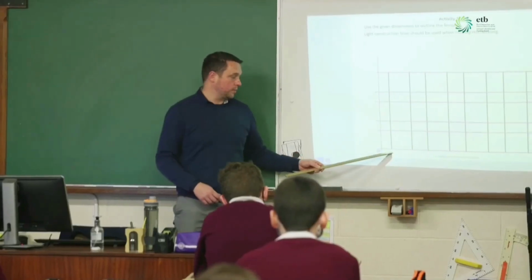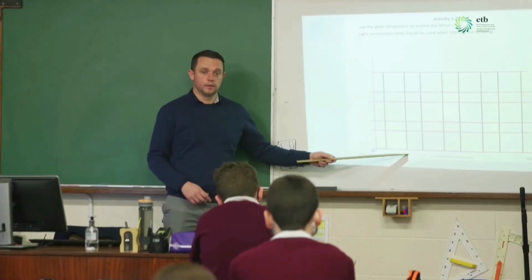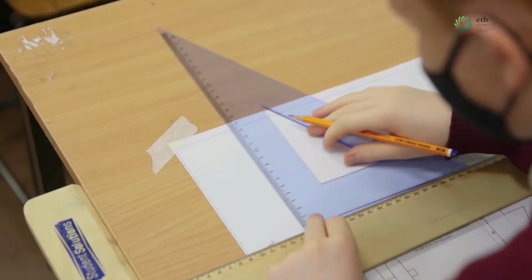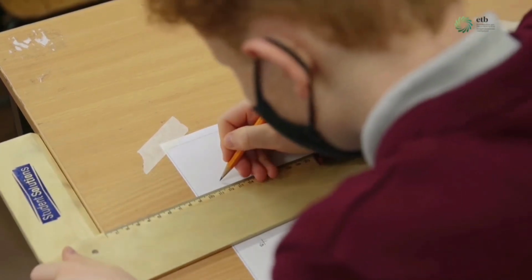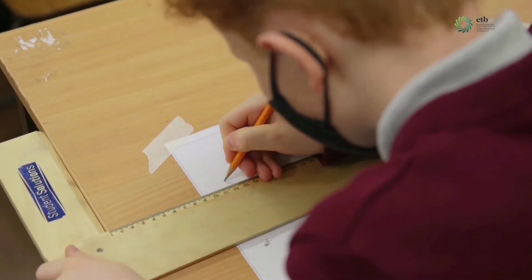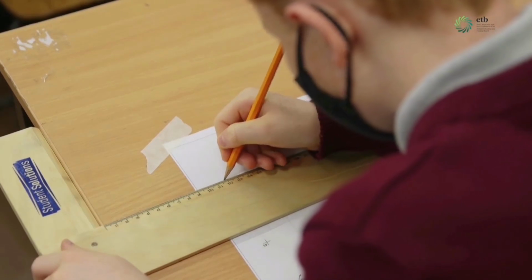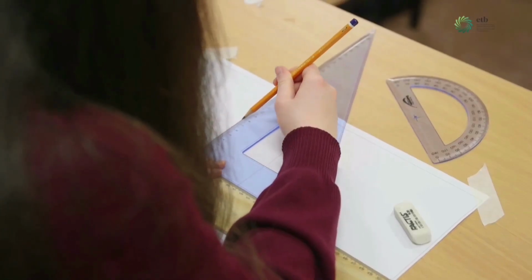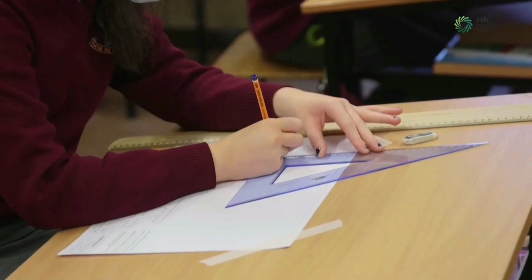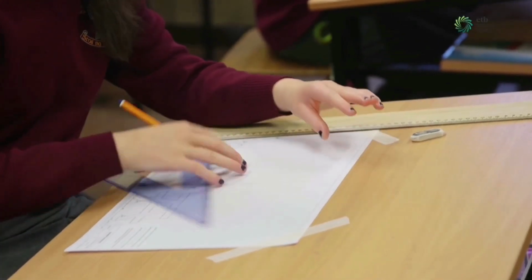A big question we often get asked by potential students and their parents is, what does graphics involve? The simple answer to this question is, it's drawing. There is no reading or writing in this subject, which is a nice break away from some of the more conventional subjects that will be on your timetable here.